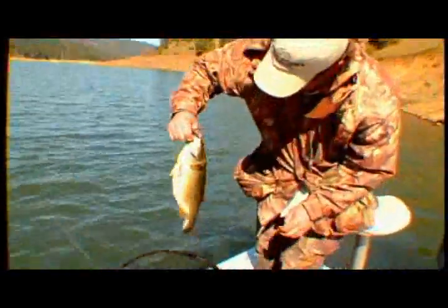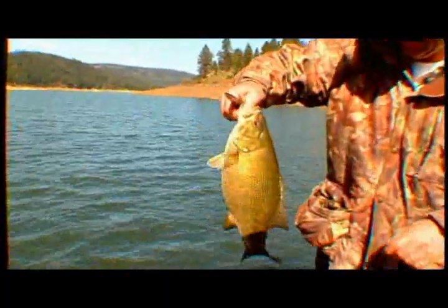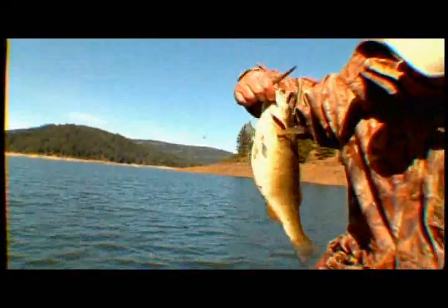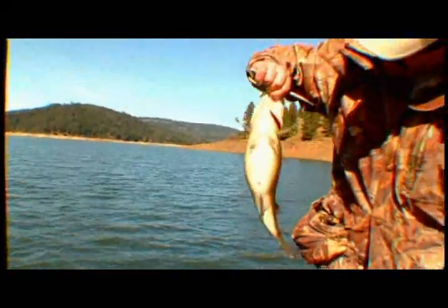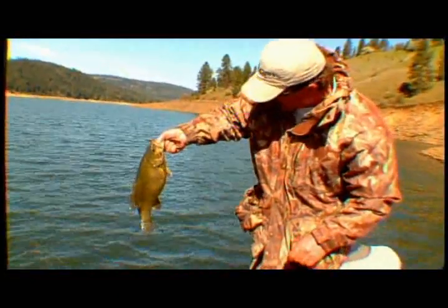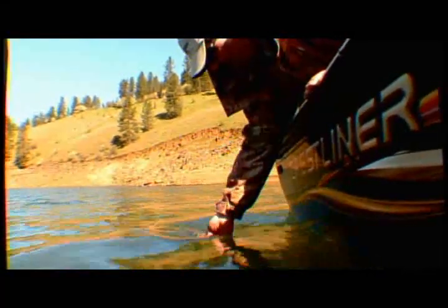Boy, look at the belly on that guy. Yeah, what a toad. Fat fish. Getting ready to spawn. Yep. Classic pre-spawn smallie right there, John. Yeah, it is. We'll get her back in the water here. Don't leave her out too long. There she goes. There she goes. All right. Beautiful fish, John. You betcha.